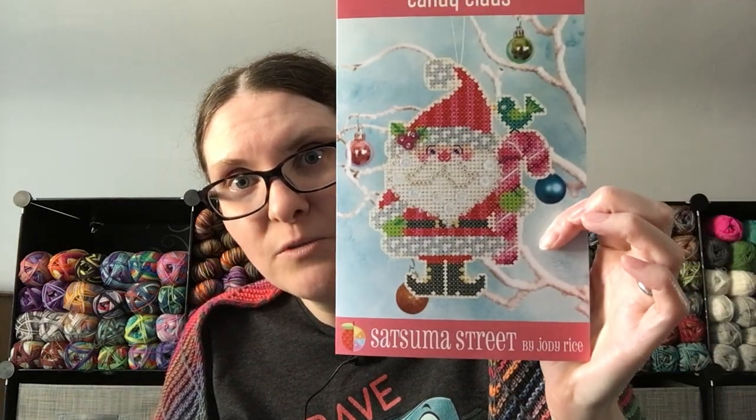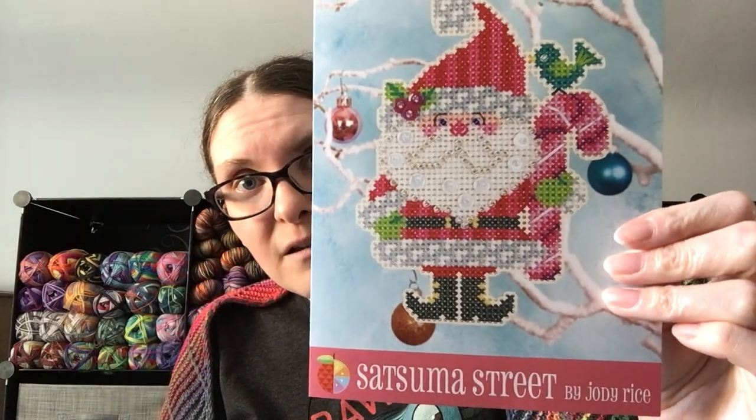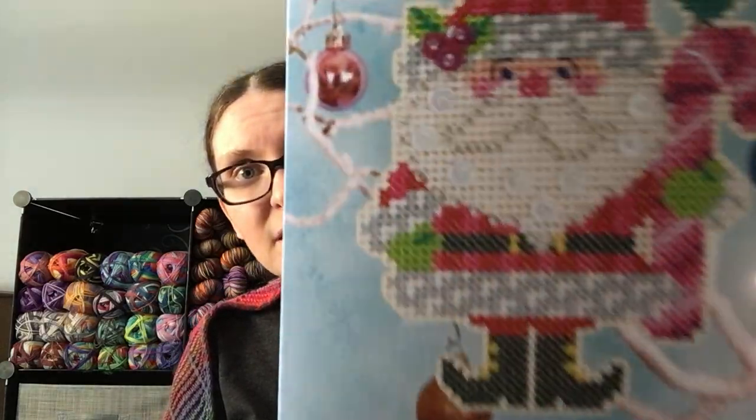I looked on her website, and she does have kits for these ones. She also has Halloween ones, which I'm tempted by, but I don't really decorate. I have a Christmas tree, and that's probably pretty much it. I really like the Halloween ones, but I don't know what I would do with them. Yep, she has kits, and she sells the patterns, but I like the kits because it comes with beads.